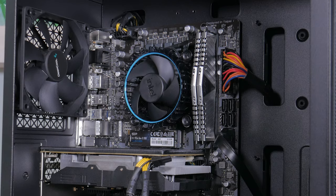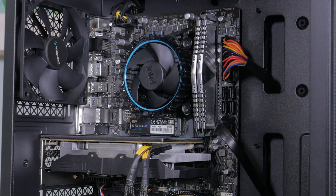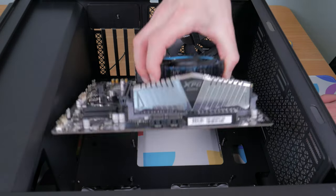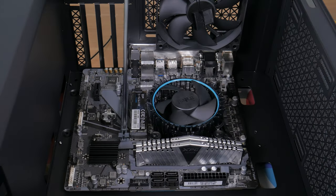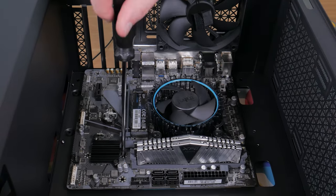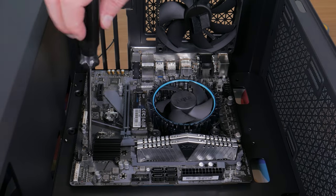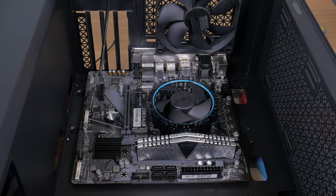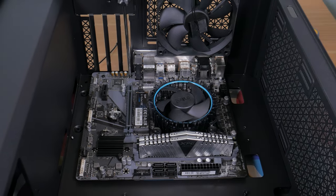So now that you've seen all the parts and understand why I picked them, it's now time to show you how to put everything together step by step. This is a very simple PC to build, and I'll be guiding you through the whole process. To build this PC, the only tool you're going to need is a standard Phillips head screwdriver, preferably a magnetic one. You're also going to want to have a big open area to work on and block out an afternoon to assemble and set up your PC.